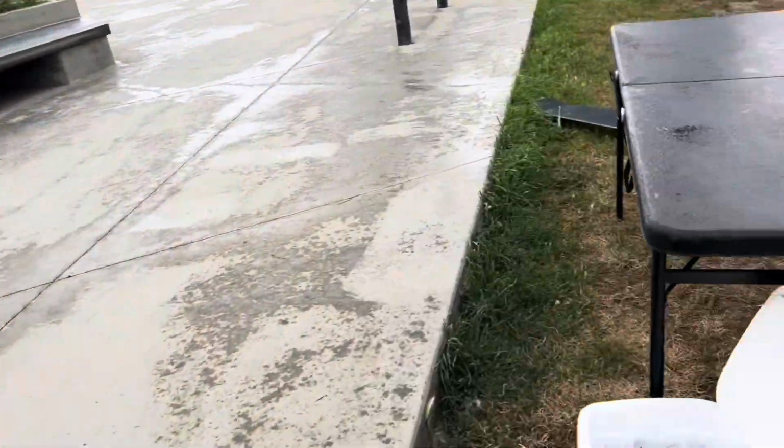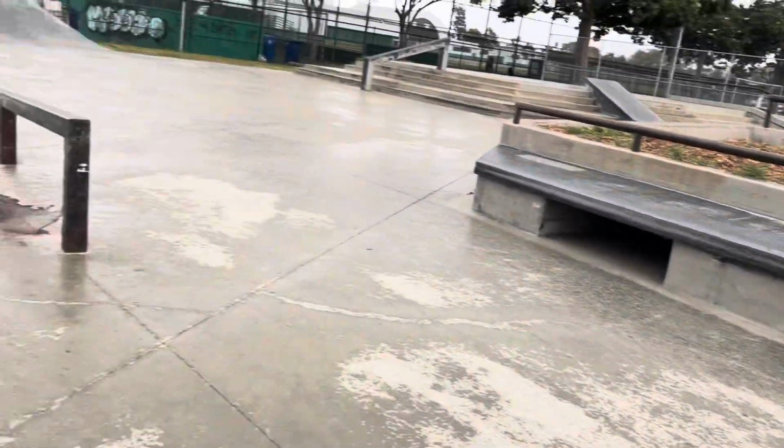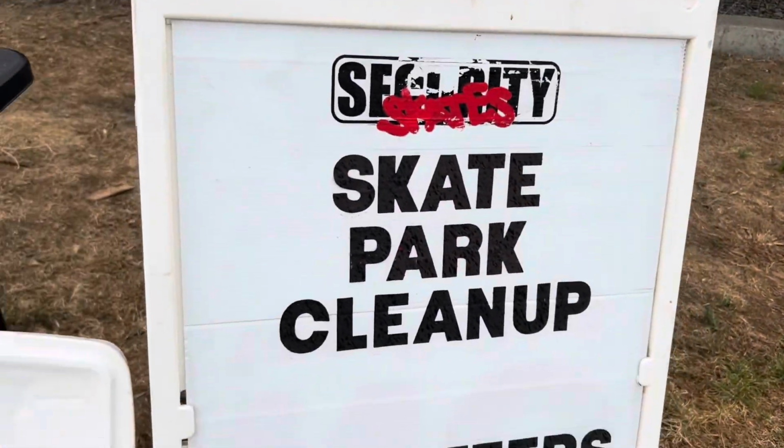But that wasn't the end of the cleanup yet. I just wanted to make sure that my table was clear and get some stuff put away. See, I still had my board out there. It was definitely getting more wet there at the skate park, so I had to get some work done before it got even worse.